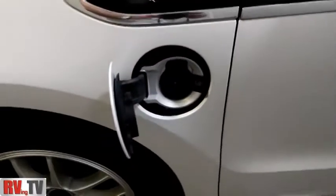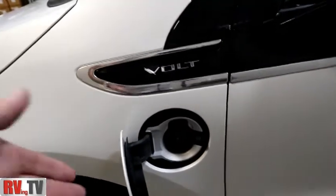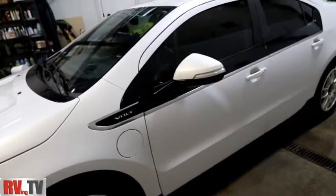On the side here is our charging port, and of course it's the traditional standard so that you can plug in your 110 or your 220. Now you'll notice while I was talking earlier, I closed the door and it beeped.